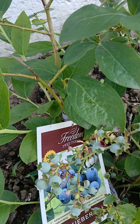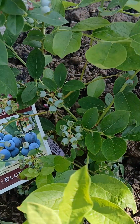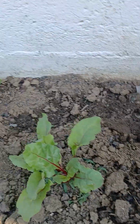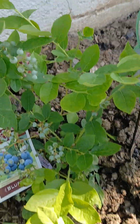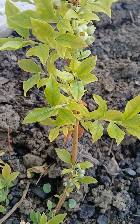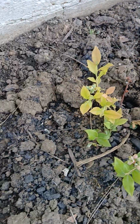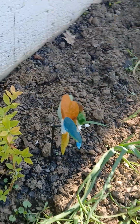How are the blueberries doing? Okay, they're looking good. The leaves are looking a lot better. They were getting a little bit yellow. So again, I just put a fresh layer of compost down and I watered it in. This is the one from a couple years ago. It's looking a little bit better. Again, it was definitely having some deficiencies and the leaves had been turning yellow, so hopefully this compost and a good watering will do the trick.